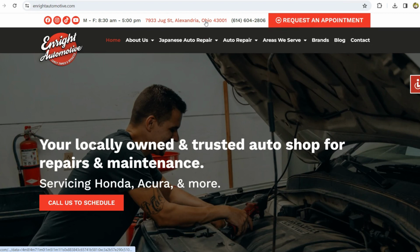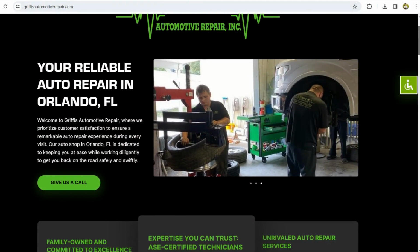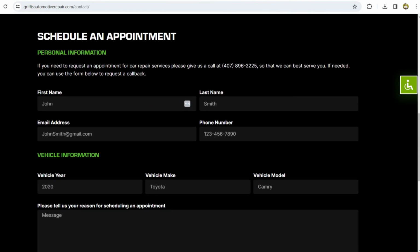Number two, the shop's address, phone number, and book an appointment button need to be at the top of every page. No matter where a person lands on your website, always give them those three pieces of information. Number three, clear calls to action tell the visitor exactly what they need to do to make an appointment or schedule service at your auto repair shop. But many auto repair shops have no calls to action at all. They're just online brochures.